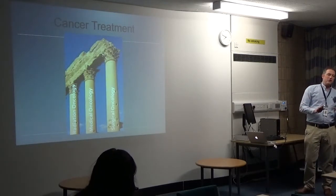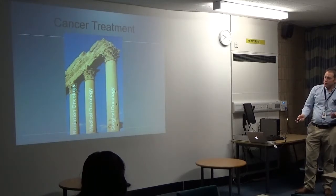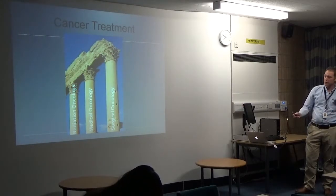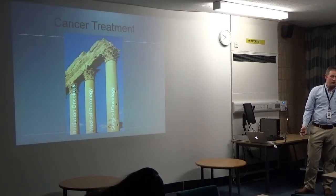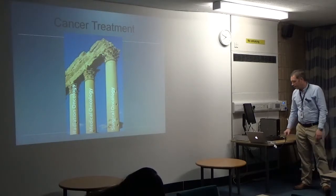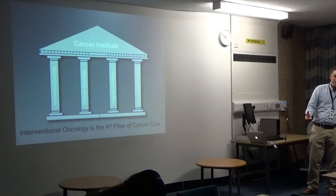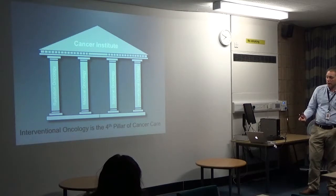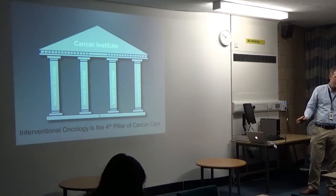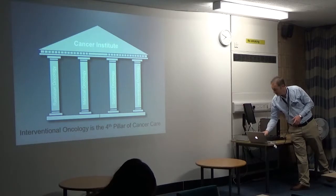So cancer treatment has traditionally been delivered in three ways. There's radiotherapy, radiation oncology; broadly speaking, medical oncology, so chemotherapy; and surgical oncology, operations. But recently, we've added what interventional radiologists do, which is interventional oncology. And we call that the fourth pillar of cancer care, because we really are involved in lots and lots of areas of treating cancers these days.